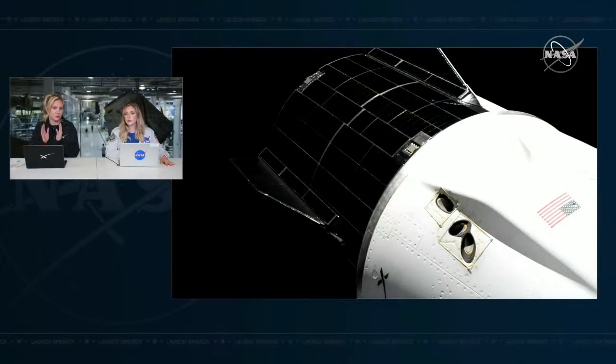So as I was mentioning before, the black portion that's there, that is the trunk. We will be separating that from the Dragon capsule. The small silver line that you see at the bottom part of the Dragon capsule itself, that's the heat shield, which of course is necessary in order for them to make atmospheric reentry. So after Dragon moves away from station, we will be separating.